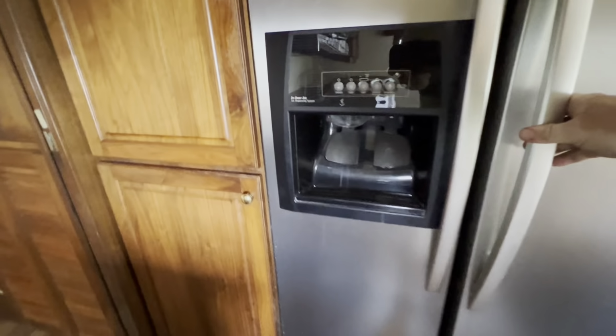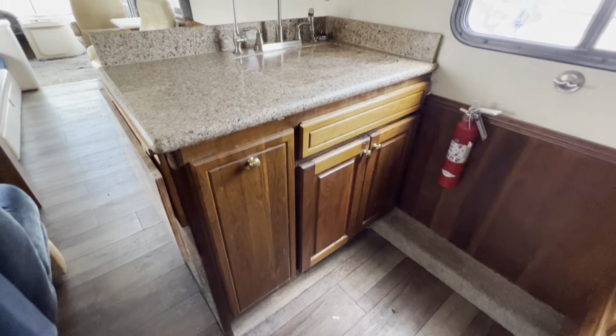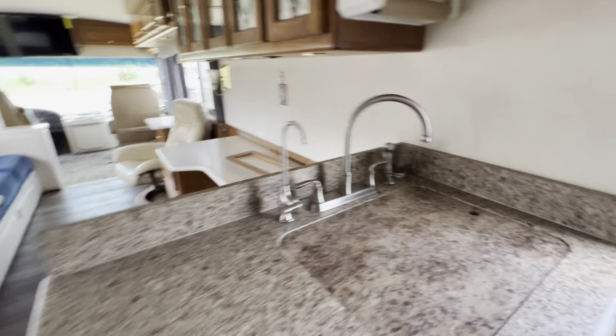Ooh, yeah, that stinks a little bit in there. Someone needs to put a little Armor All or something in there. Or whatever that stuff's called. Baking soda. It's hot, I can't think, guys, sorry.